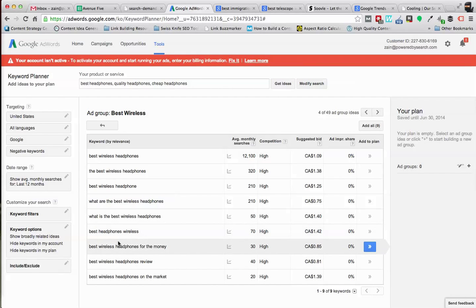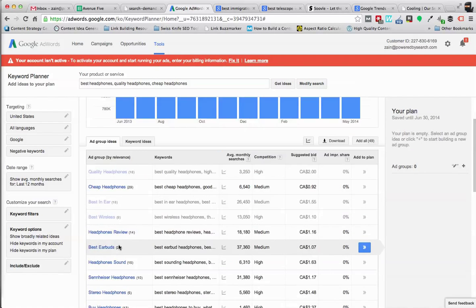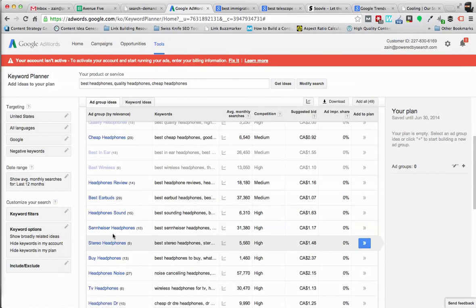And that is the general purpose: when you find these long tail keywords, you want to write really good, relevant content for these long tail keywords. So it's really good to just play around with AdWords and see what you can find in terms of long tail keywords. You can even get some brands.